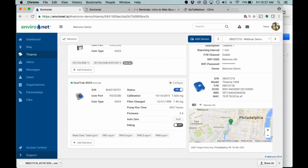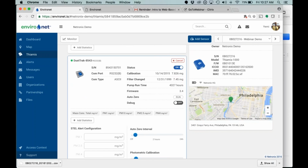Now going back to what makes this IoT, also with the DustTrak. Netronix has a pretty good collaboration and partnership with TSI. So we're able to add more than just averaging and stuff like that to this solution. We're now able to go here. You can see I can turn this device on and off remotely.